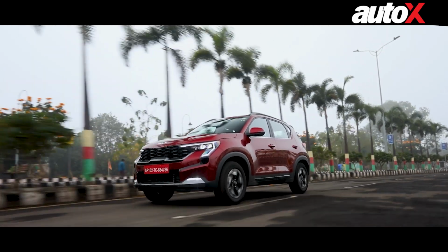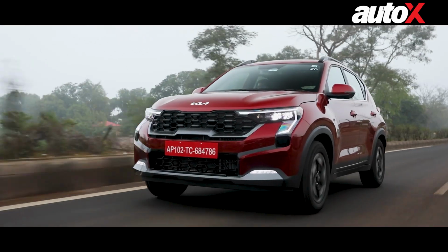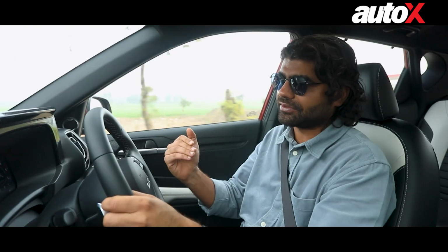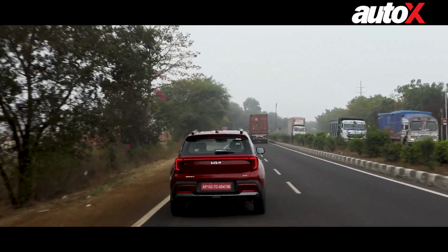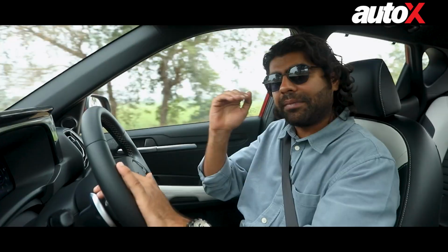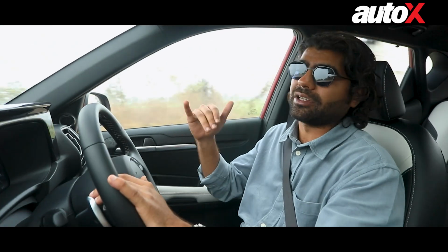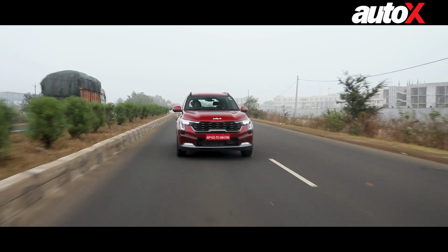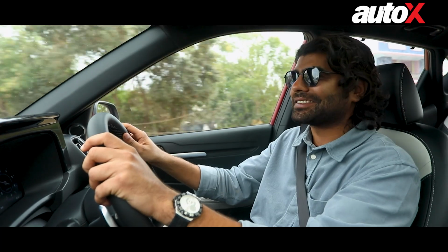But one problem with the ride quality is that the rear suspension feels a little bit too stiffly set up, and that means when you go over sharper stuff, and especially if you're driving by yourself, the rear tends to kick back and it's not a very comfortable feeling. But this problem can be diluted to some extent if you have passengers in the back to equal out the load. Now overall, I'll say this, the Kia Sonet is a fast car, but you'll like it more if you drive it at a leisurely pace.